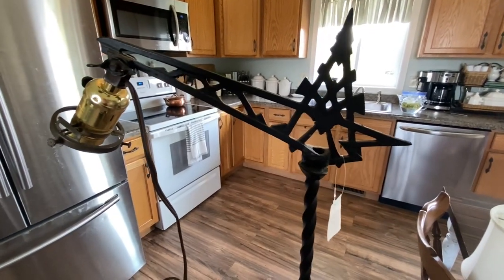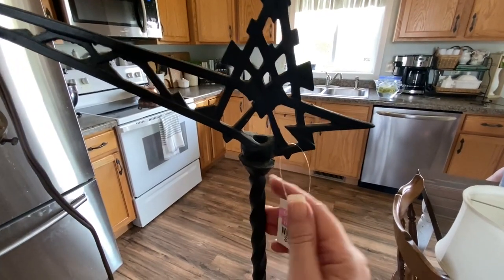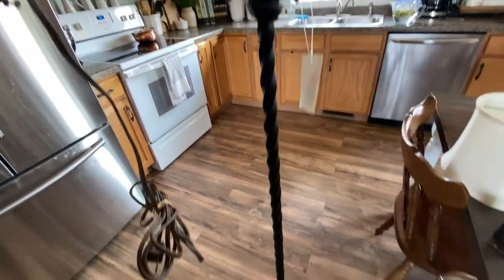It isn't exactly what I'm looking for. This one's a little pointy, a little MCM, and I'm definitely looking for more ornate Victorian style. So when I find that, I will be super excited, but this one will do for now. I did take apart my other lamp to rewire this lamp because the cord scared me a little bit.